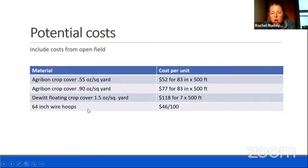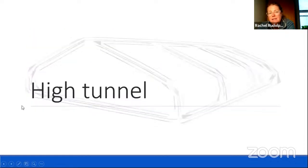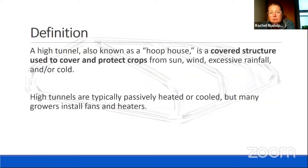So 64-inch wire hoops, you can get a lot for not much money, right? They come in a bundle, come in a pack. And so thinking about that. But you'd also, of course, need to include all those costs basically from the open field. So chances are you're going to be doing plasticulture, you're going to be doing drip irrigation, you're going to be doing all those other things that we talked about in the first section. So add those costs onto it.